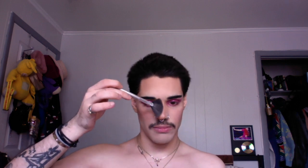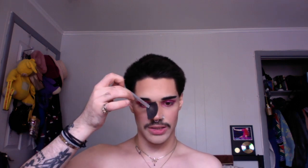Okay, now with the same fan brush, I'm going to dip once again into the white and highlight the bridge of my nose and really give it the glow it needs. I feel like with a fan brush it's so easy to highlight noses. Like I've said before, I really like the way my nose looks, so I never crazy contour my nose.